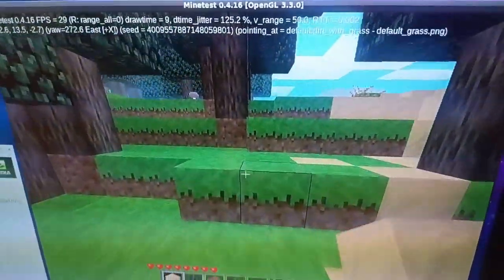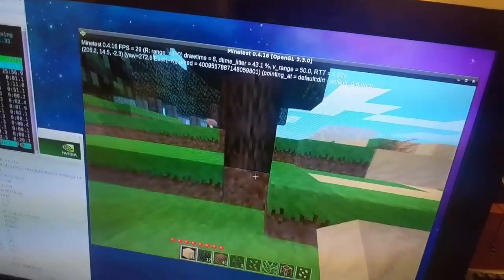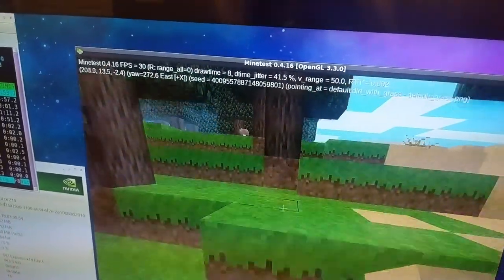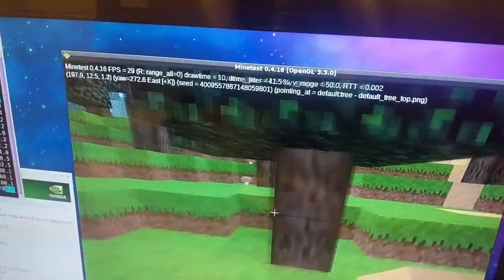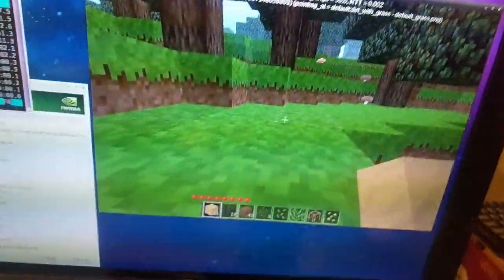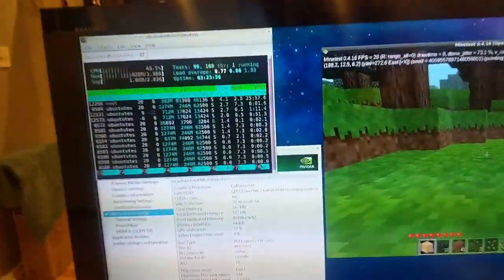Oh, but yeah, here we are. You know, we're doing it. Running into a wall. But yeah, here we go. I got it at 30 frames per second on a GeForce 210. I mean, to me, this is all wild, so I'm pretty excited.